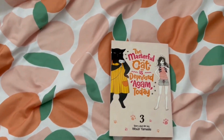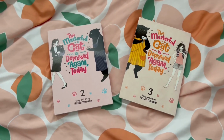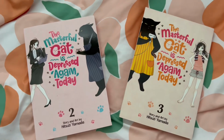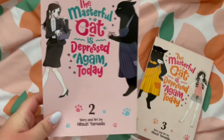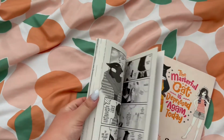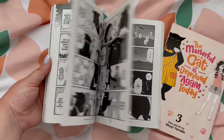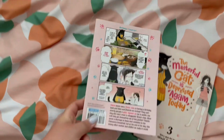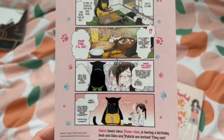Next is The Masterful Cat is Depressed Again Today, volumes 2 and 3. I am buying this off of Book Outlet, so again, this is one of the series I'm just kind of picking up as it is available online. And again, I have not ever read this, and I purely picked it up because there is a human-sized cat on the cover. But as you can see, it is a 4-koma style, so at the very least, I can almost guarantee that it's going to be funny. And, you know, can't say no to a lighthearted read about a depressed cat.